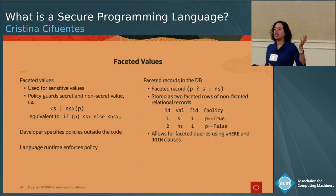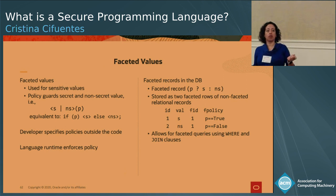Now, faceted values is this abstraction where you use it wherever you have sensitive values. If you have a sensitive value, you actually want to keep track of both. What do you do if the policy says that you should show the sensitive value, and what value should you show if the policy states that for you, we should show the non-sensitive value, right? That would be the type of faceted value that we have here in normal code. You can extend it to a database as faceted records, keeping track of the same type of information.